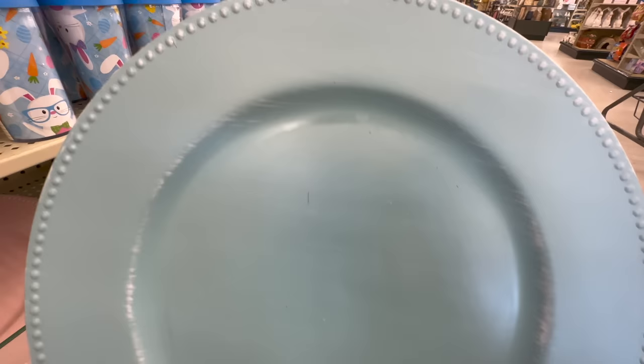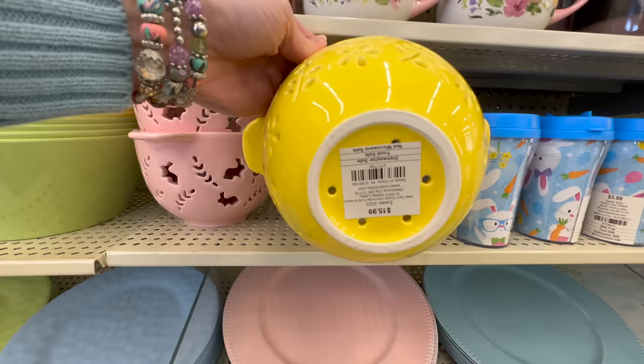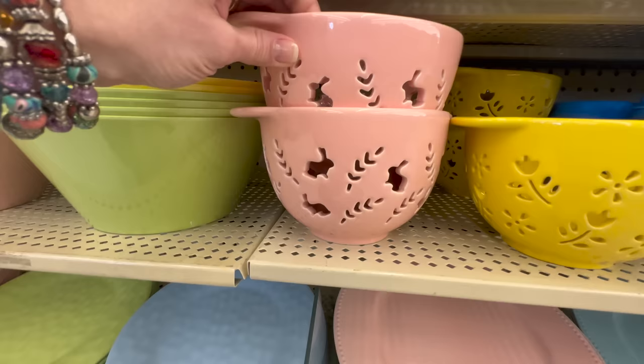Look at these adorable berry bowls, just the embossing on it and that beautiful bright color. These are absolutely adorable. I would love this as a vignette somewhere in our kitchen with some berries at $15.99. I think that's a pretty great deal.